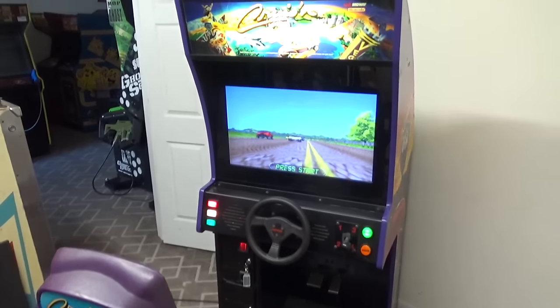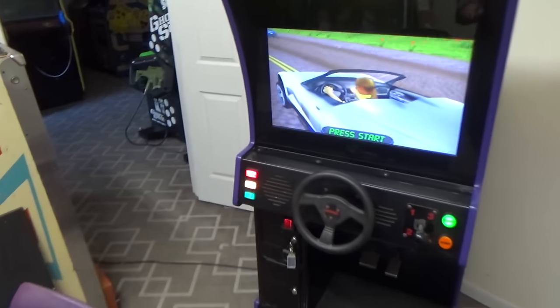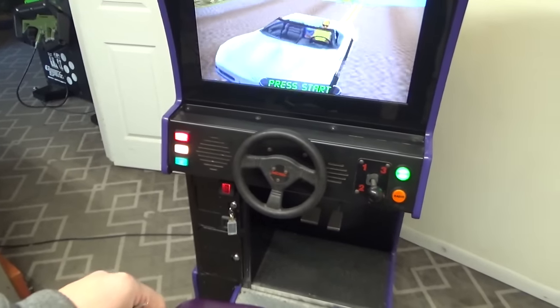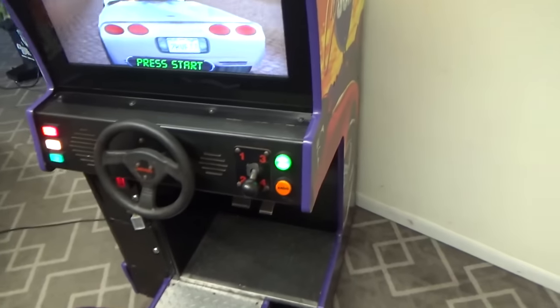All right, I got it put back together. I got my lights working. Every light was burned out, even the start button. The radio button doesn't light up. They did that on purpose.